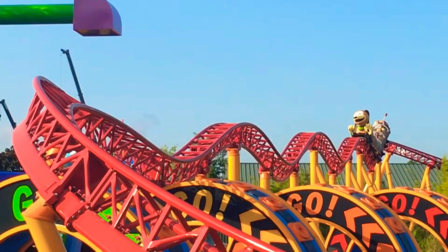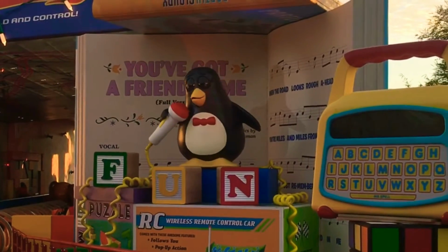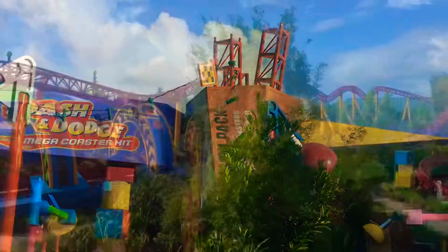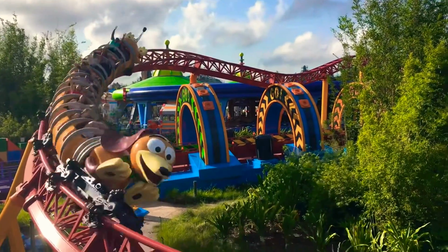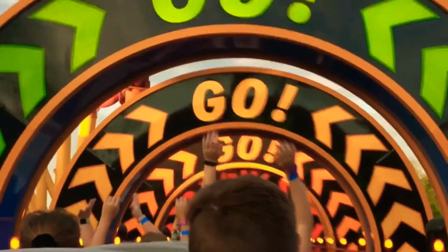It is actually pretty good for you to enjoy on your solo trip, especially if you're not quite into those high thrill roller coasters. So try to ride Slinky Dog Dash multiple times if you can. The experience is different from each row, especially the back row.